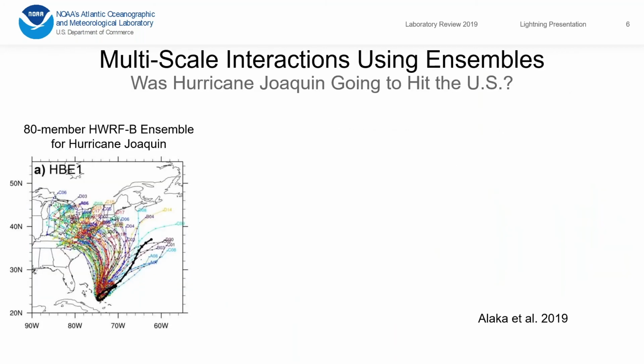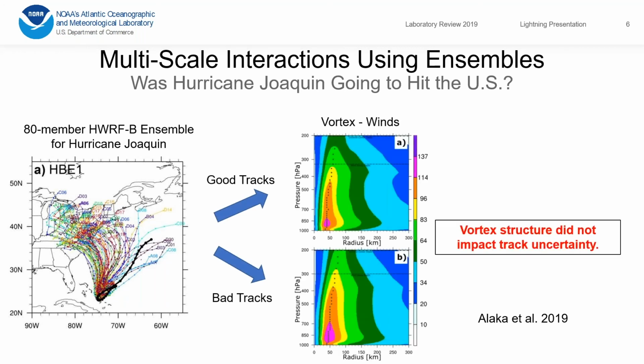So another question we can ask, looking at multi-scale interactions, is will Hurricane Joaquin hit the United States in 2015? So we created an 80-member ensemble of HWRF-Bs, and here's the spaghetti graph. And what we did is we split it up into good tracks and bad tracks. So we went in with the hypothesis that the vortex structure, especially the depth, was going to play a big role here. But what we actually found is that the vortex looked very similar. This is azimuthally averaged wind in our 2 composites, very, very similar.